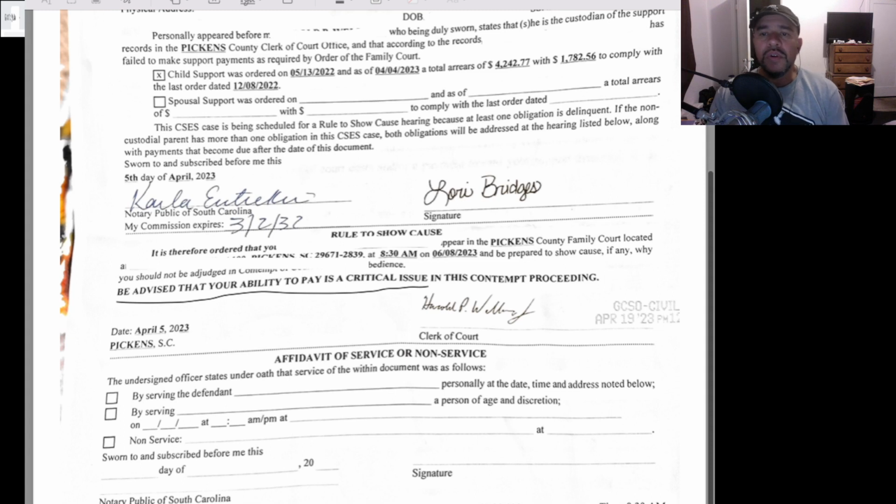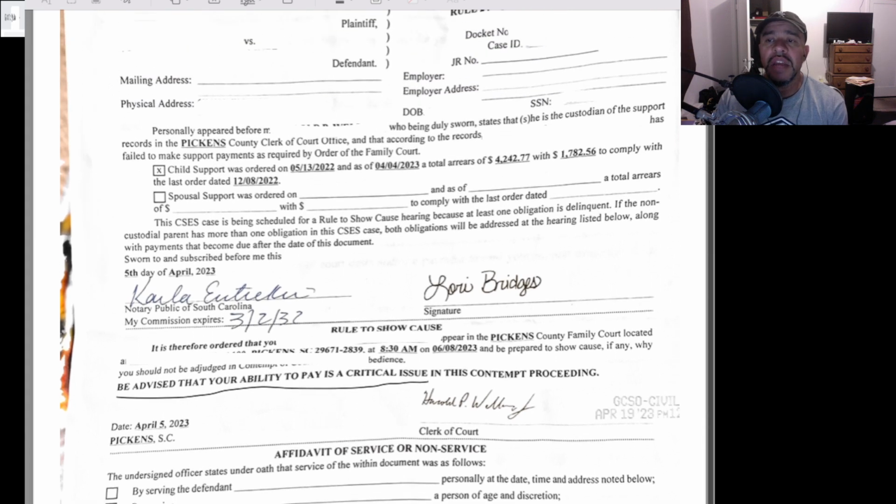So it is therefore ordered that you appear in the family court, and it says where and time. Be prepared to show cause, if any, why you should not be adjudged in a contempt proceeding for civil disobedience. All right. Be advised, I underline this, be advised that your ability to pay is a critical issue in this contempt proceeding. Okay. What do you do if you get one of these?